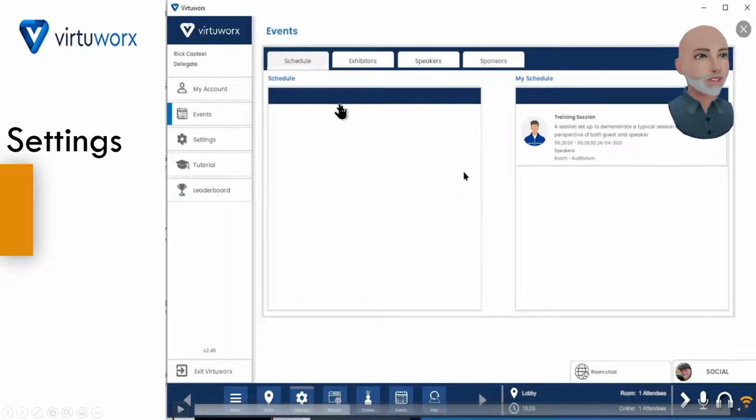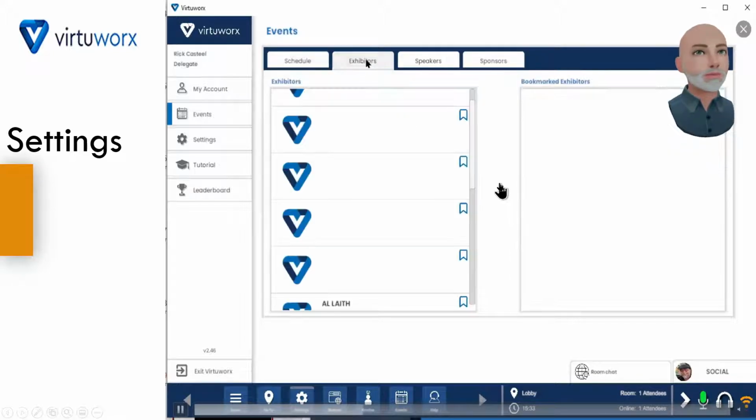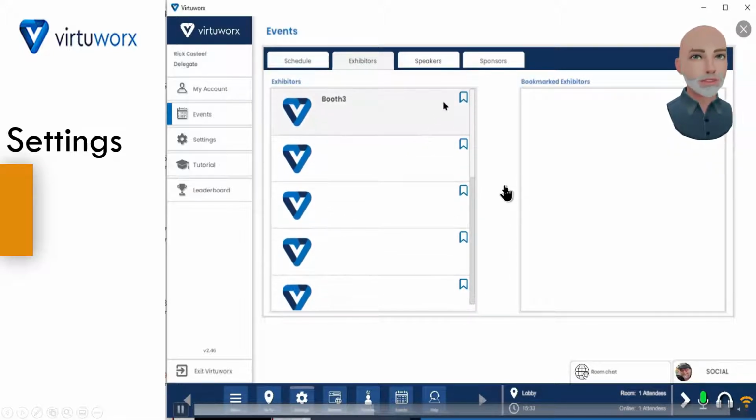Here's where you can build out your schedule. So the left-hand panel is the schedule of events or speakers or topics or sessions that are going on. This might be a page of 20 items. You can select those, pull them over into your schedule, and then from coming to this setting item and clicking on that, you're able to be taken right to that session. You can see all the exhibitors that are there.